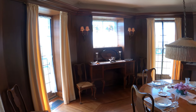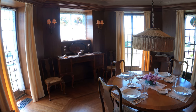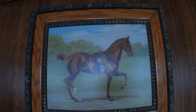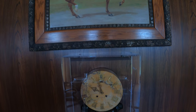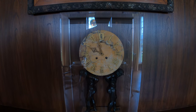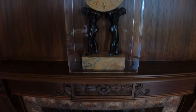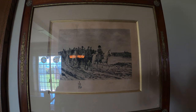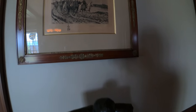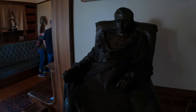So back then, nobody had a fridge. And that's sunshine. Actually, that artist, Alexander Pope. He was famous for doing still lifes, and then he started doing animal portraits later in life. What a fireplace. A flat screen TV. Little statue of Napoleon in his chair.